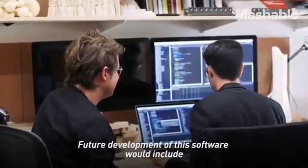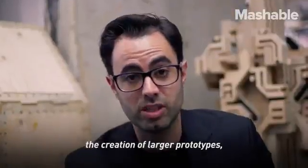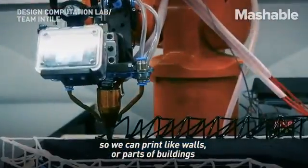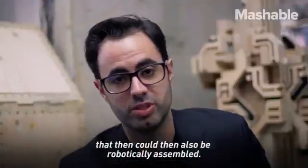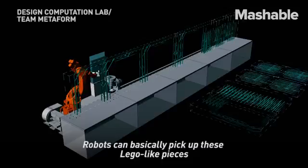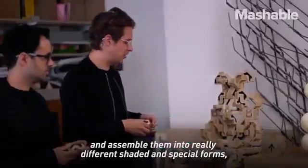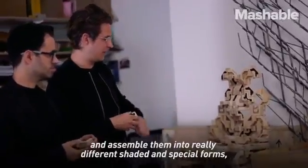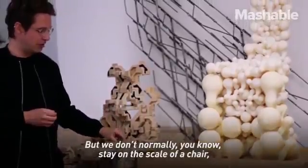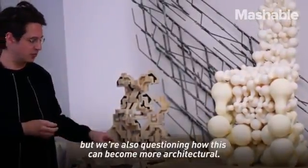Future development of this software would include the creation of larger prototypes, so we can print walls or parts of buildings that then could also be robotically assembled. Robots can basically pick up these Lego-like pieces and assemble them into really differentiated and special forms, like this chair or this one.